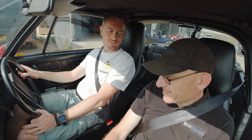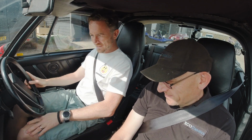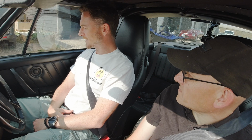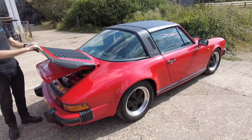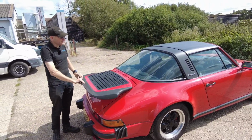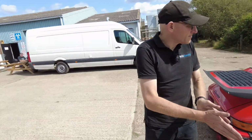Amazing seems to be the word I normally use for these builds. As an everyday classic, it just ticks so many boxes, doesn't it? Yeah, it's reliable and everything. Well, it's got classic lines. It's a classic 911, I love it. For the money, I think nothing comes close, to be completely honest. So if anyone's considering it, come and see Nick for that.